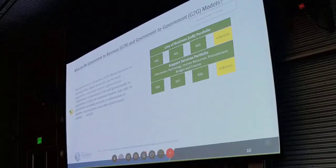Government to government, these are the partnerships between state organizations or state entities that create internal efficiencies. And what we're really doing is looking at what are the business processes that are repetitive, that are duplicative across the state of Alaska. How do we standardize those things? And then how do we digitize those using the data hub and our service delivery platform so that we can standardize and streamline and reduce overhead. So the data hub and the service delivery platform are going to make government more efficient.